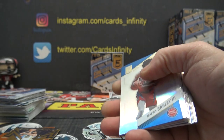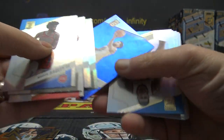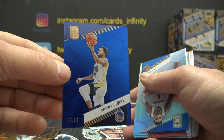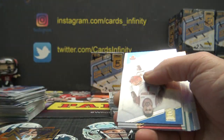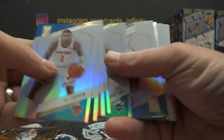Josh Giddey, 7. Here's a Steph Curry, 49 of 99. That's the first card that goes to the 9 spot, Gordo, and it's a nice one. A blue Curry. Optima Tax Relief.